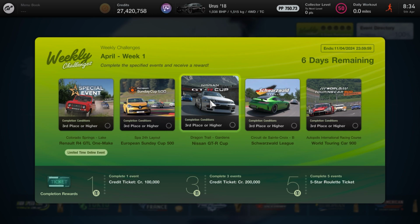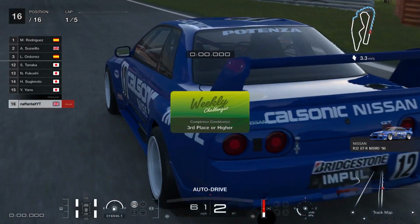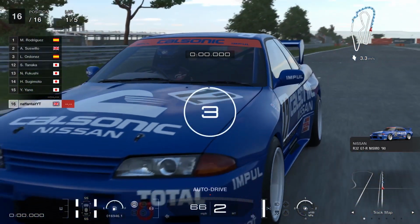Next up, we have the Nissan GTR Cup over at Dragon Trail Gardens. Now, they have made some changes to these events that some of the older GTR models can now be featured, but during my playtime with this event, I didn't actually see any of the now updated allowed cars actually taking part in this. In terms of the limit as well, it is set at 700 pp limit as a cap.